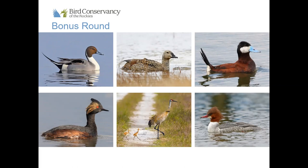The ruddy duck is on the top right side, the one with the blue bill. I call this one the puppy dog of the duck world because it's really cute. Whereas on the other side on the top, on the left, we've got a much more elegant bird with a long tail. So that was our pintail. I think everybody pointed out the pintail. We've got the sandhill crane in the middle on the bottom.